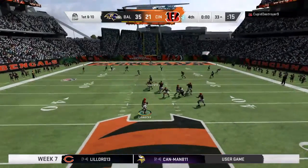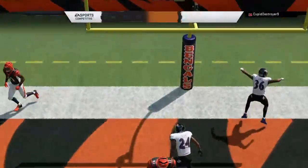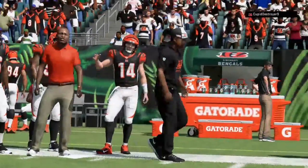One final shot. They'll look to throw. He's going to let it fly. And that will be incomplete. They were going for a consolation TD, but it was not to be. And time has run out now on this game.